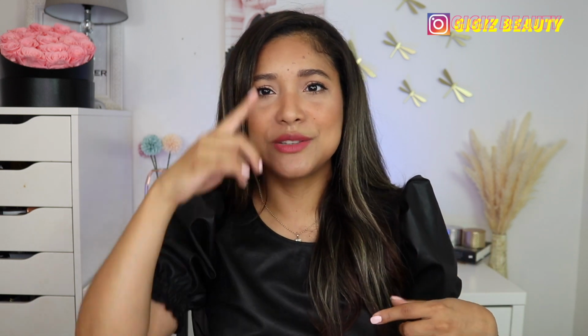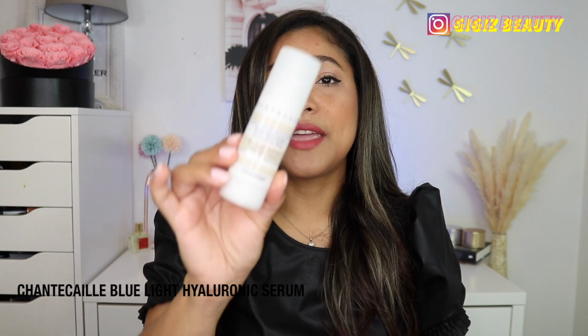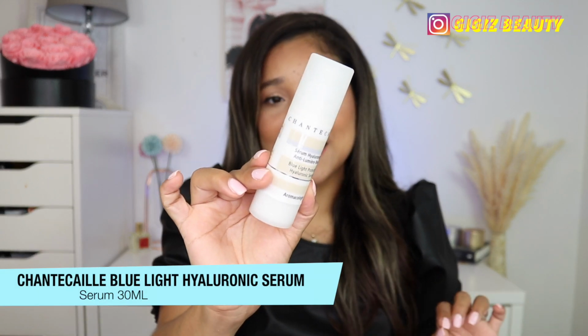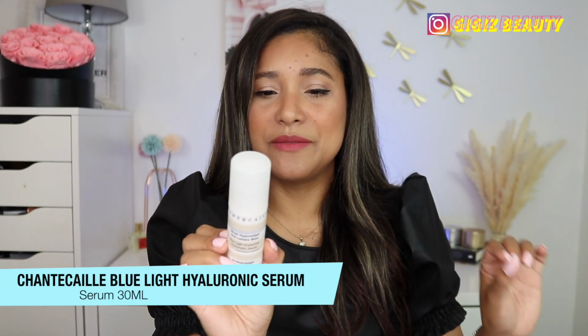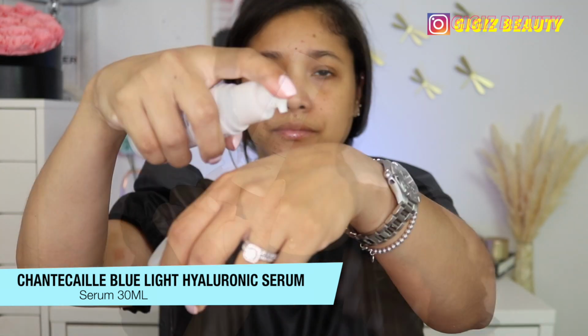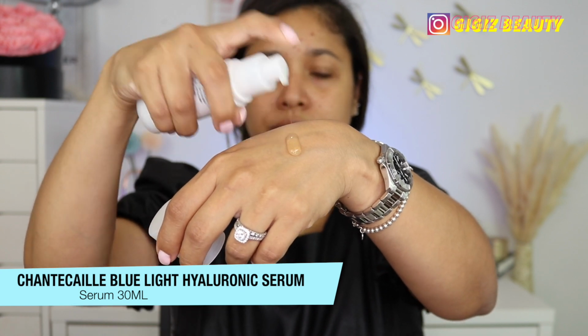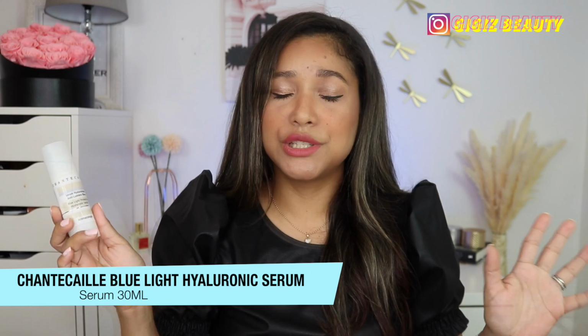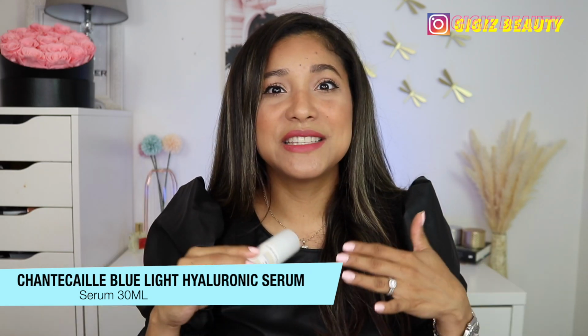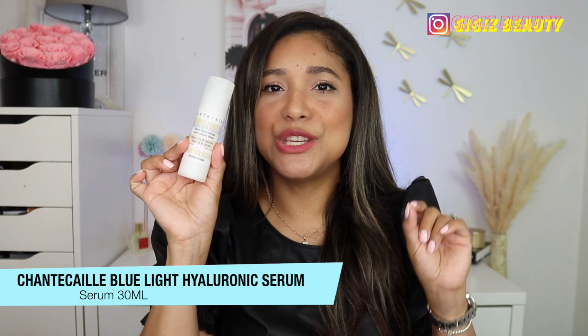I have also dehydrated skin. Even though I have combination, sometimes I get dehydration all over my face, so I did want to share the blue light hyaluronic acid. This is a beautiful serum. It is very lightweight. It is infused with ingredients that offer immediate long-lasting hydration, really plumping power while shielding the skin from blue light pollution. As you can see from the demo, it is very liquidy, so I did use 2 pumps.